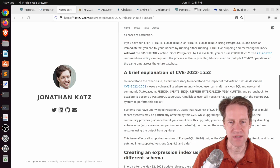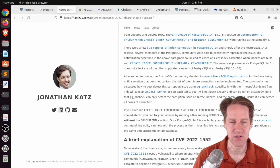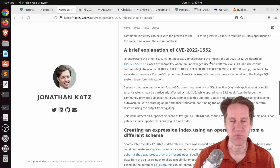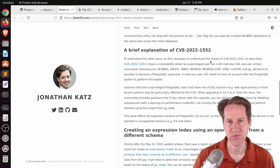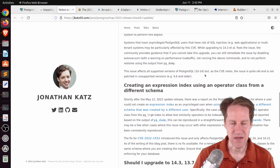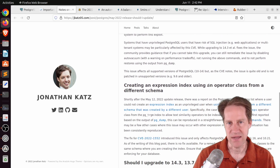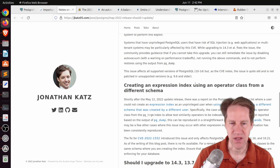But most of this post is focused on the CVE 2022-1552. So this is a security issue that was patched in these most recent releases of Postgres that are listed here. And it basically allows an unprivileged user to craft malicious SQL to escalate their privileges. Now, he said there's been another bug that's been discovered as a result of this CVE. So it impacts all of the patched versions, and it relates to, quote, creating an expression index using an operator class from a different schema. So it seems kind of specific, but there may be other instances where something like this causes issues.